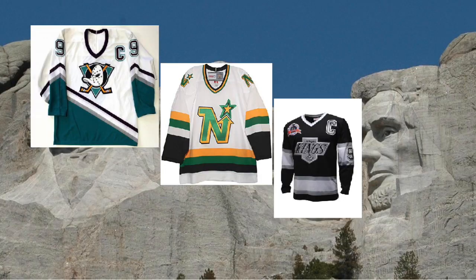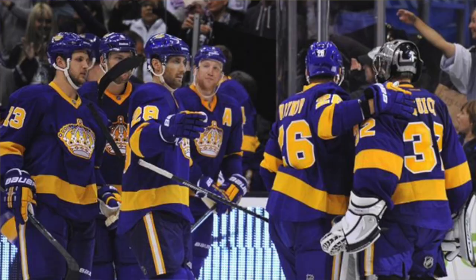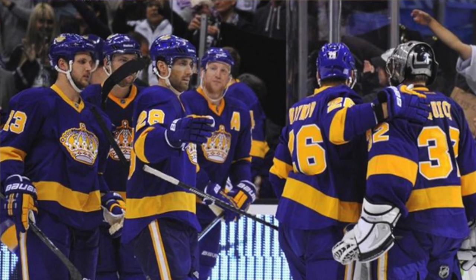Another jersey that's been gone for almost 20 years now is a jersey that I know you hold very highly as well. Yes. It is the Los Angeles Kings and their Gretzky-era black jerseys. Yes. When Wayne Gretzky was acquired by the Los Angeles Kings in the summer of '88, they introduced a new logo, a new color scheme. They went from the former blue and gold to black and silver, which they've now since gone back to.